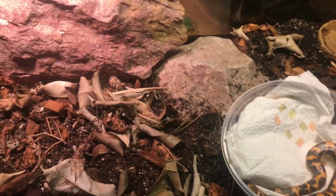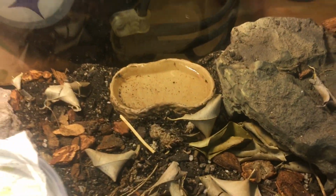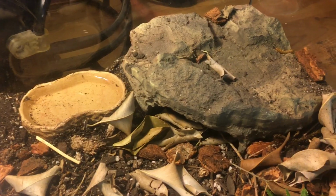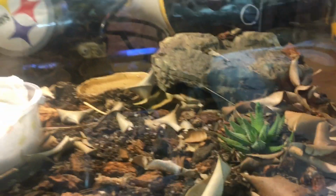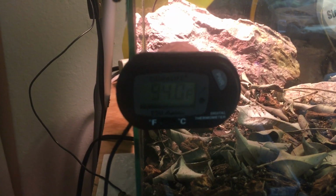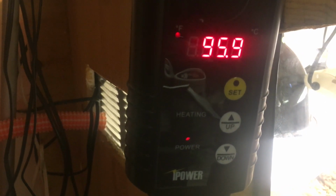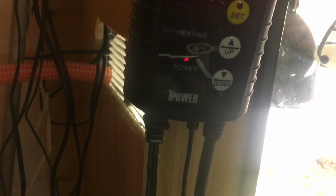Little buggy bug corner. And all set up with a cool little bioactive setup. Got a little cave over here. You're probably not going to use it. Water bowl. Bioactive substrate. Got a plant over here. 94 degrees Fahrenheit. And sitting on the stack down there. Cuts off at 95.